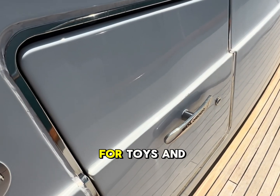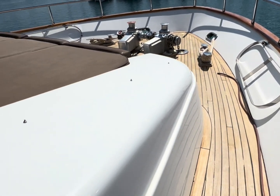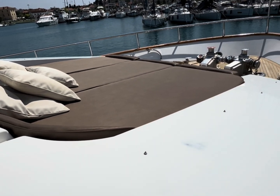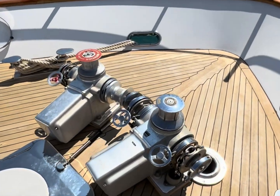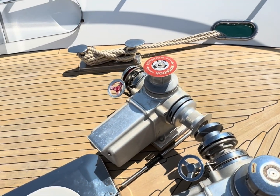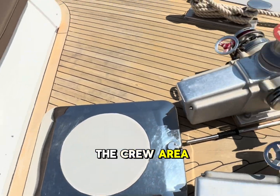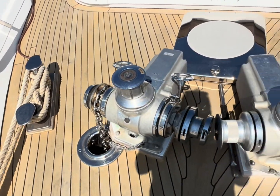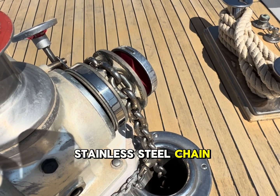Large storage area for toys and other stuff. Sunbed area. Electrical winches. New one was installed in 2021. Overhauled in 2021. Original. Access to the crew area. 2019 we installed stainless steel anchors, and the first 5 meters are stainless steel chain.